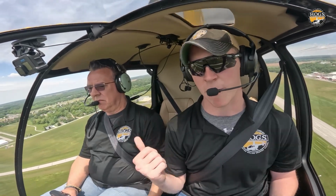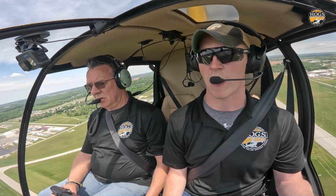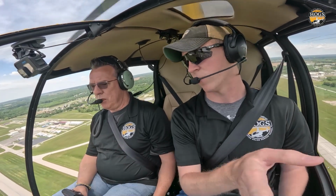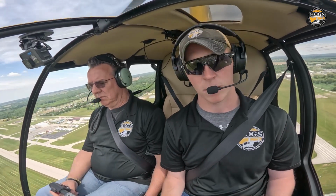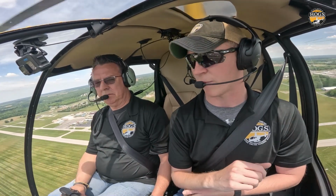Hypothetically speaking, let's say we're going to come back and use the numbers. As soon as right before the numbers are out our right side, we'll start our countdown. So when we're at the numbers, we're entering the auto turn, and then things to be mindful of: when you start your turn, your RPMs are going to climb. So just be mindful of that.